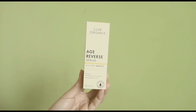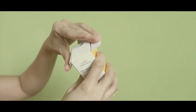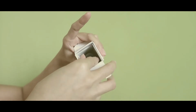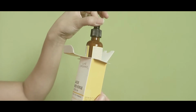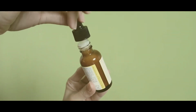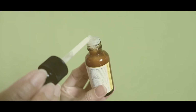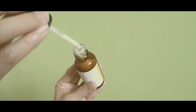I have the Age Reverse Serum. It's a retinol, and this is about 2.5%. And then I have this Miracle Repair Serum, which is a niacinamide, but this has vitamin E and licorice extract.